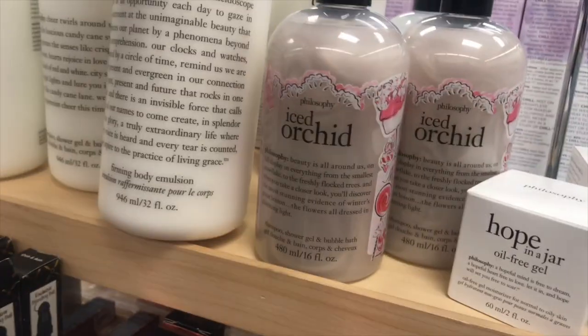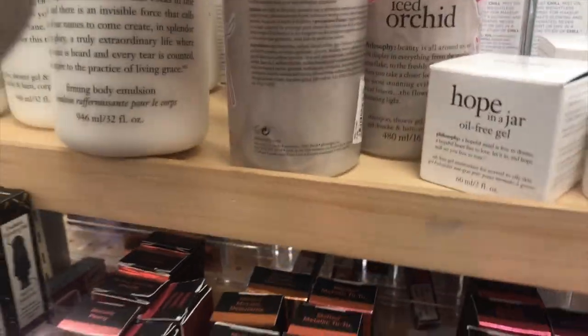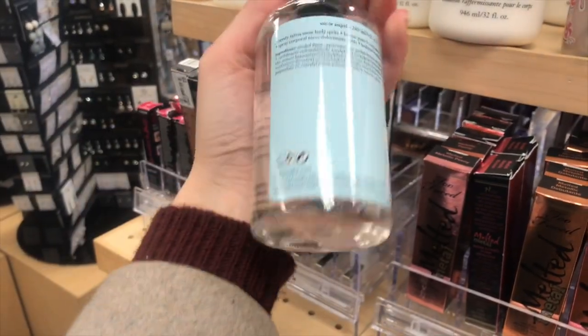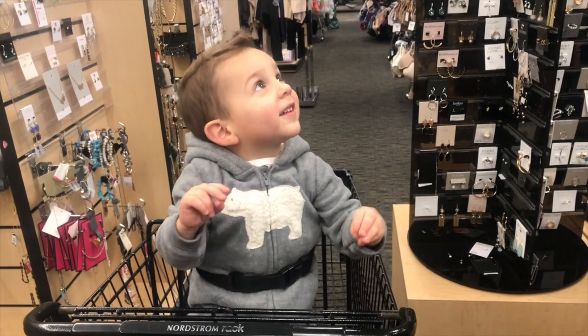They have some Philosophy. Philosophy Gels. Oh, look at this. Snow Angel. $15. Look.